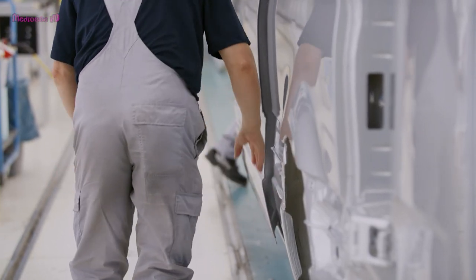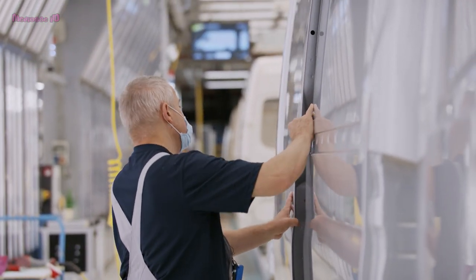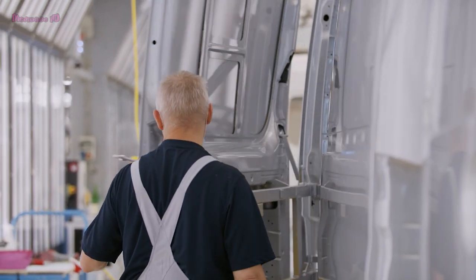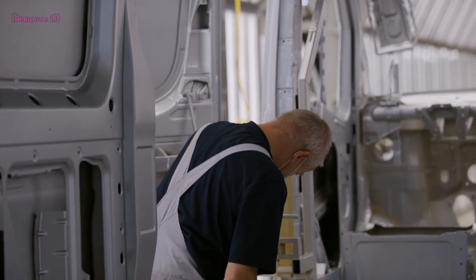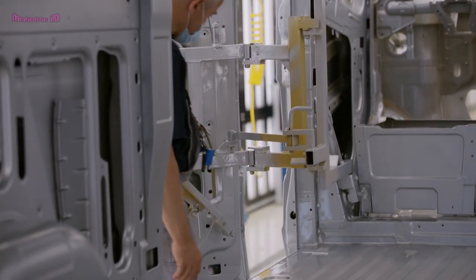Prior to top coating, each body is cleaned with emu feathers on rotating rollers to remove the finest dust. Robots and employees share the task of sealing the body seams, averaging a total length of 138 m, with PVC.